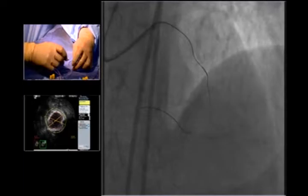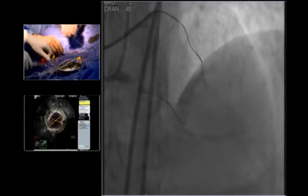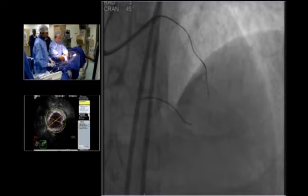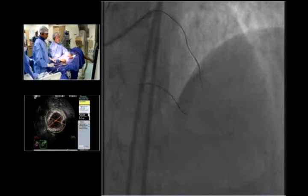I'm afraid I may need a very stiff wire. Yeah, it looks like there's very calcific there. See here, this is just a rotation you're doing. Okay, one more injection. How do you think? Looks subintimal. A little bit, some gap.